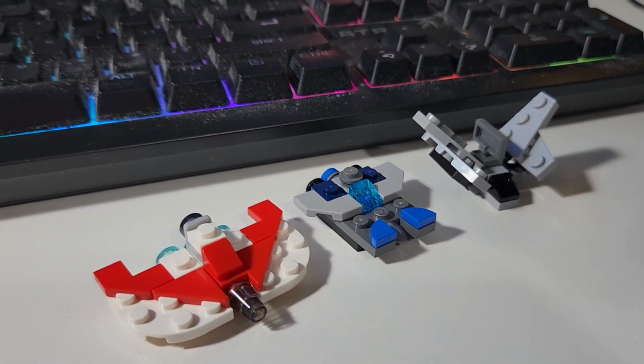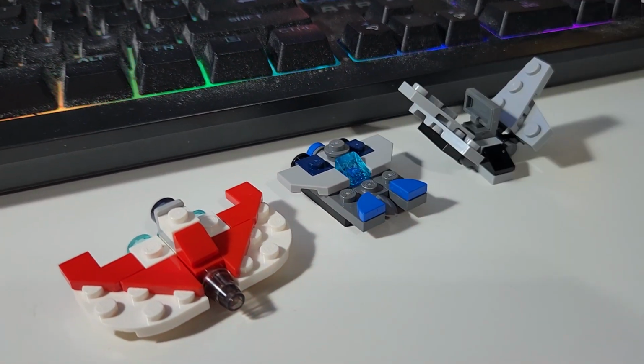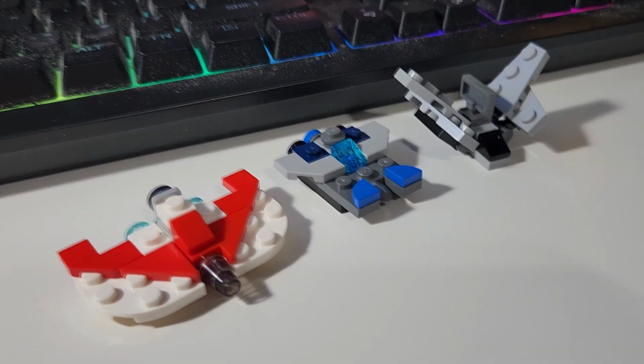But overall, I don't think they're bad. They're meant to be micro builds. They're a little squarish, mainly this one. It's a little more squarish than I think I would prefer it to be, but it gets the point across. So that's what we got for Star Wars.